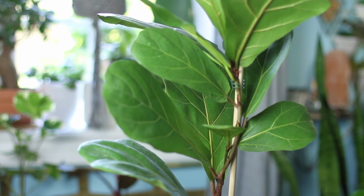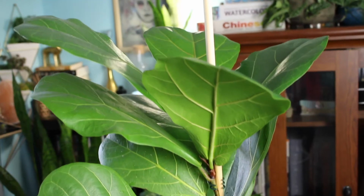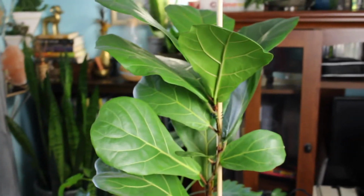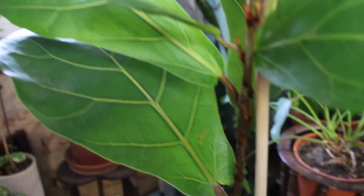That being said, you don't want to constantly move this plant around to different places trying to find the best spot, because they don't like to be moved very often and might drop leaves if they're moved too much. Find a nice sunny spot and just leave it there.